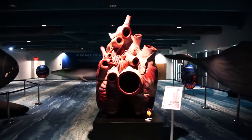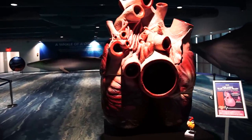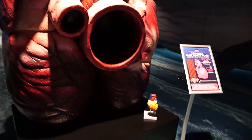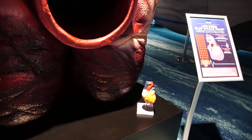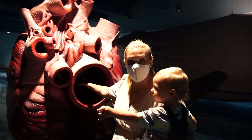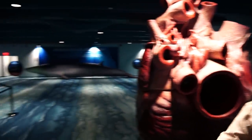Yeah, this is a life-size blue whale heart. They have a display of a blue whale heart next to a human heart, an adult human heart. It's so interesting because I feel like Jackson could fit in here. Wow. What is this, buddy?